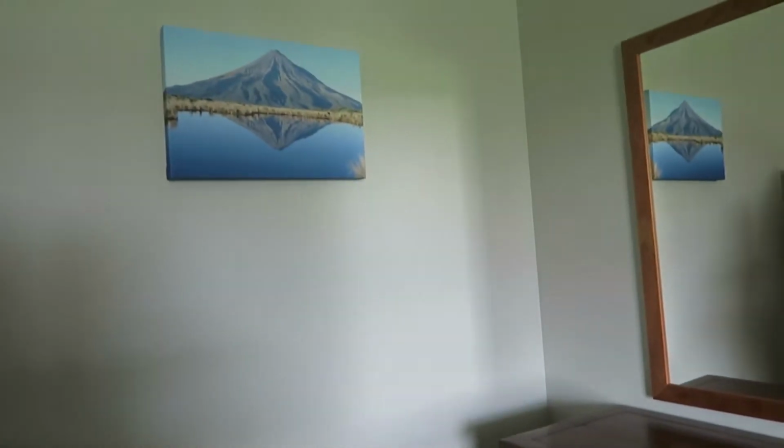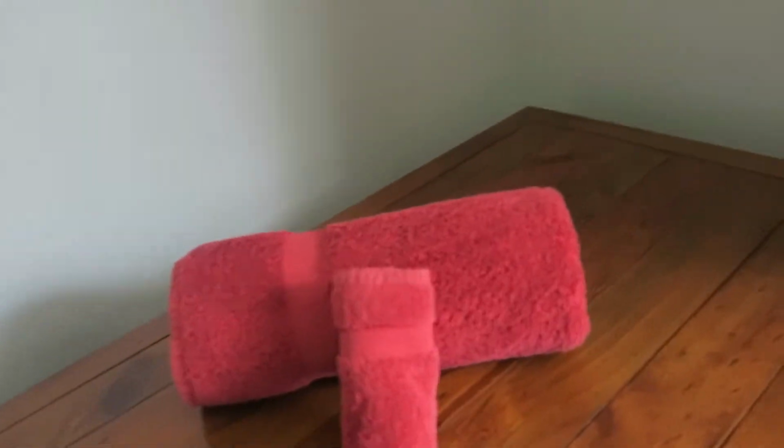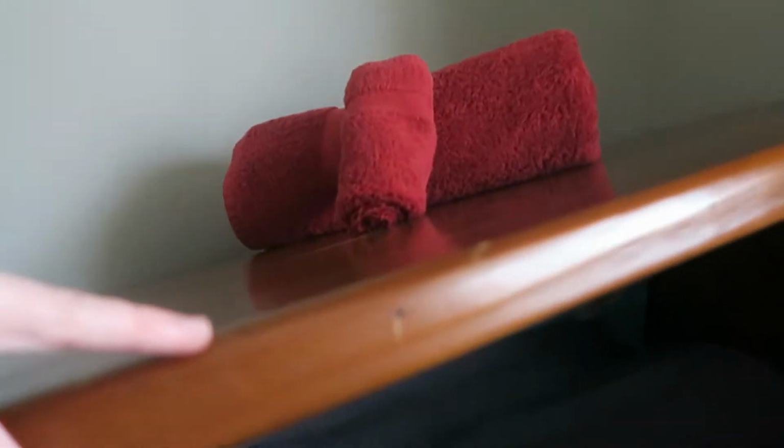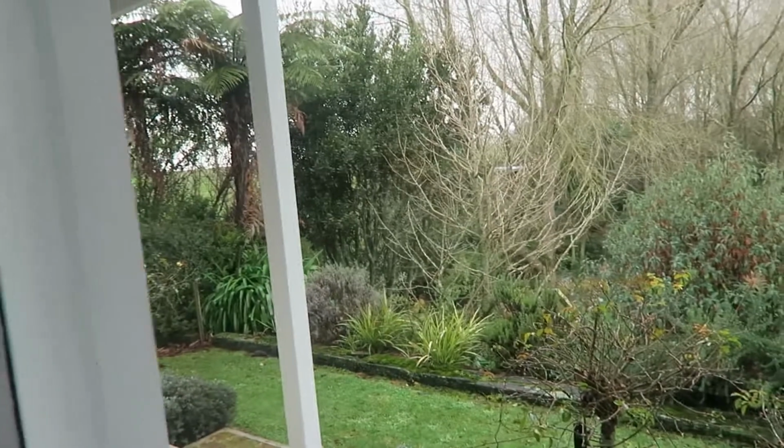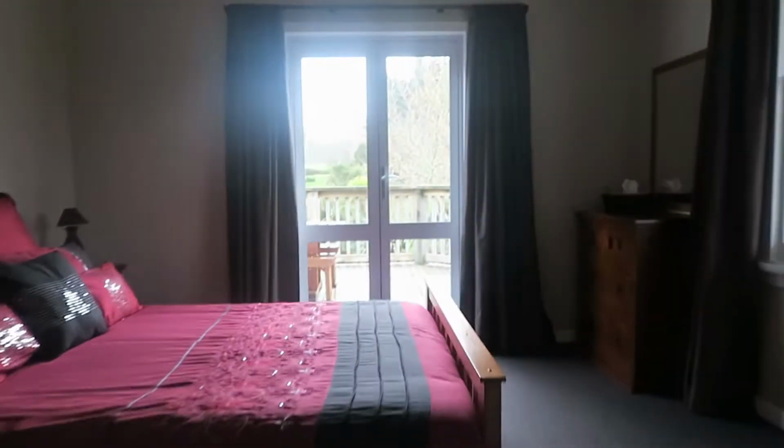So there's a little picture of Mount Taranaki, and we'll come around here. Chests, which are full of towels. It's all about the little touches. Extra blankets. Oh, that just slid off there. Extra blankets in there. Another view outside. Cute. And we'll come through here. This is the other bedroom.